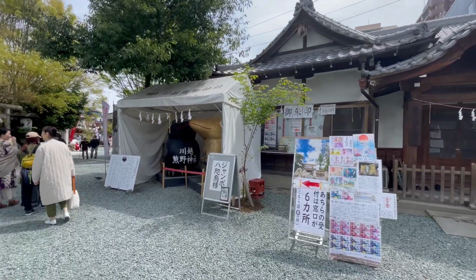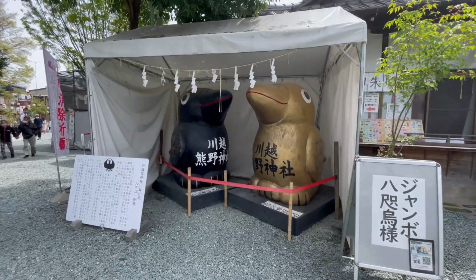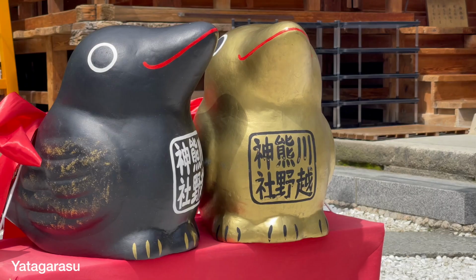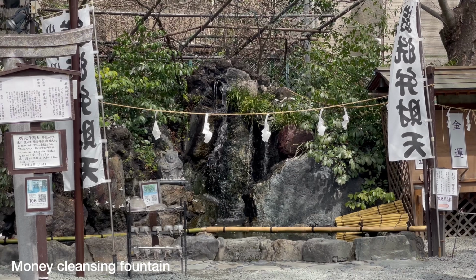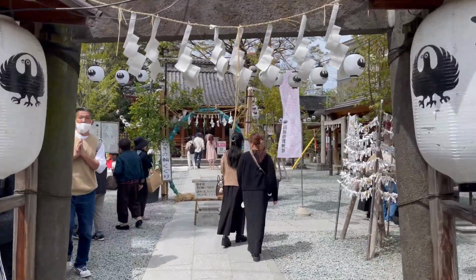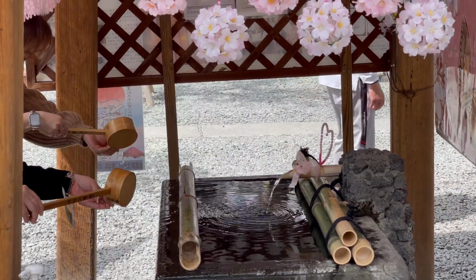The Yatagarasu, or mythical three-legged crow, symbolizes guidance in Shintoism. It is said that this bird serves the great god Kumano. In this shrine, you can see this mythical representation. Also, this shrine is famous for money cleansing rituals. They believe that purified money will attract more, praying for good health and a healthy relationship.